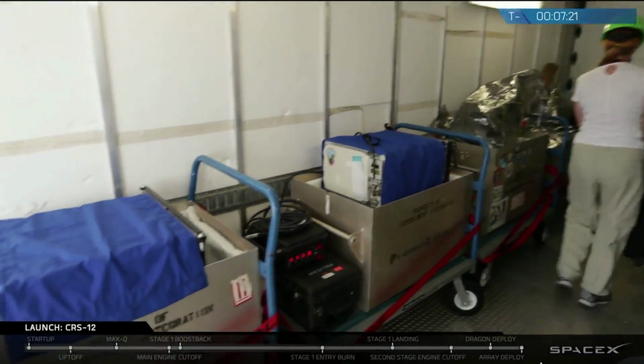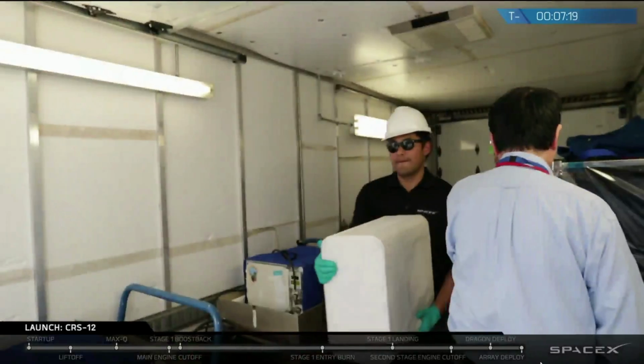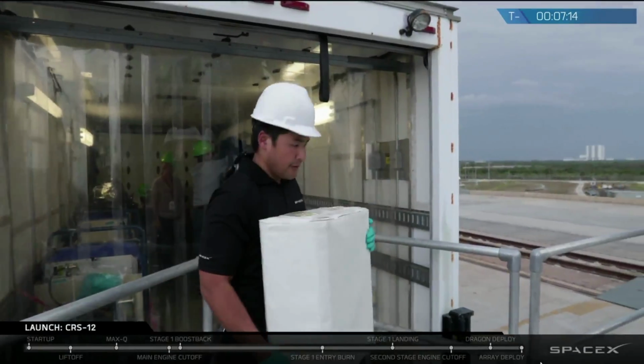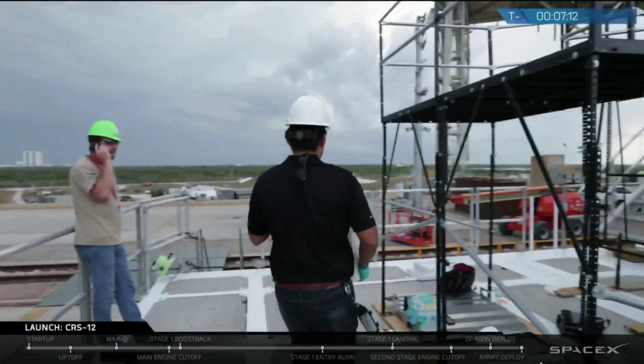Once that forward hatch is secured with all of the late load cargo, the Dragon is then buttoned up to protect it from the harsh environment of launch and liftoff, and then the rocket is rolled up to the launch pad and hoisted vertical.